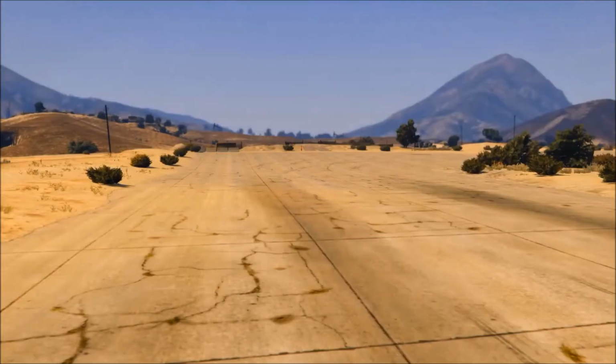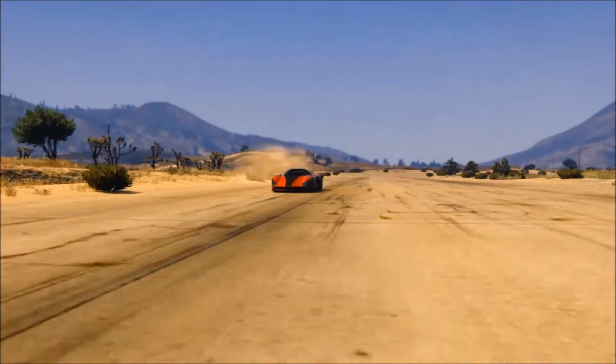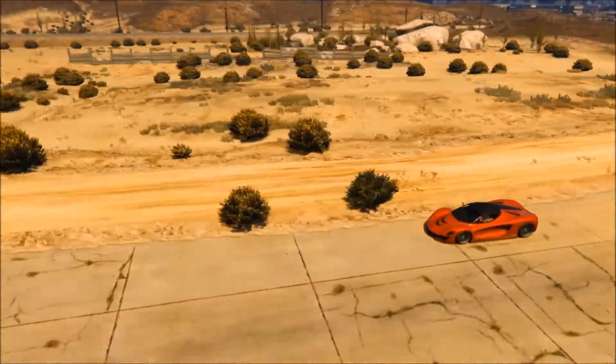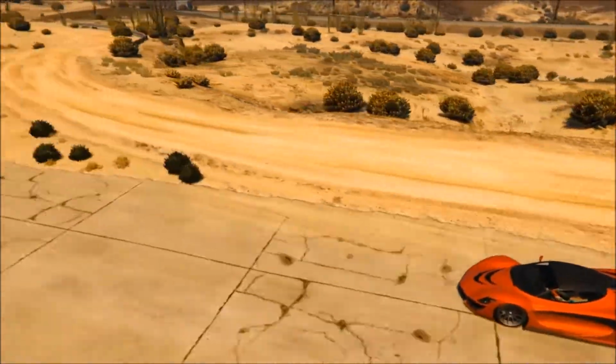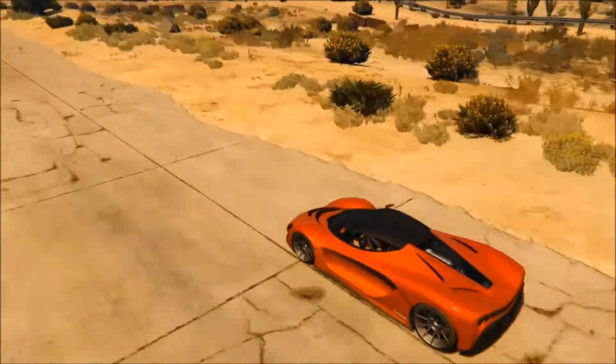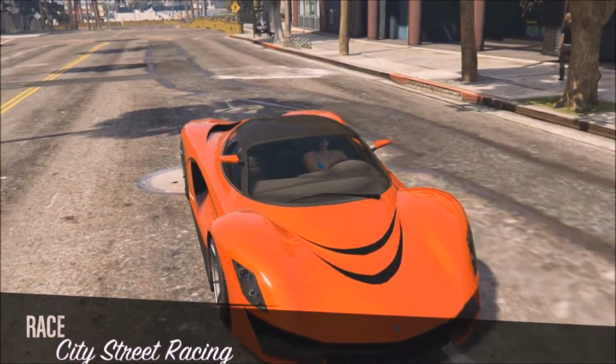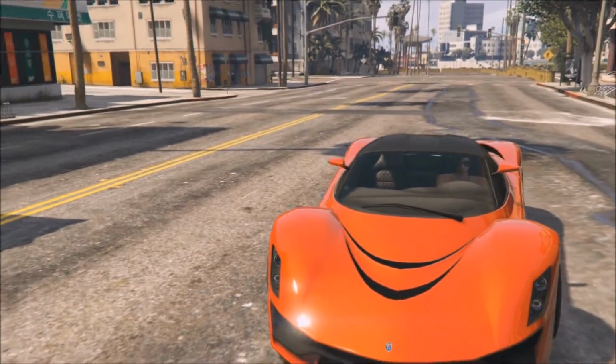Well, because the Cheetah seems to suffer a poor start due to some wheel spins, the Turismo R won the drag race. But it seems to me both cars have similar acceleration and top speeds. Now, let's bring them to my circuit to see how they perform and how they handle.